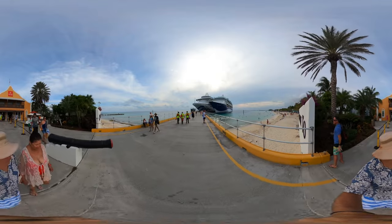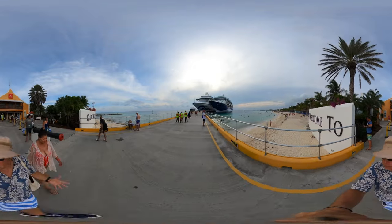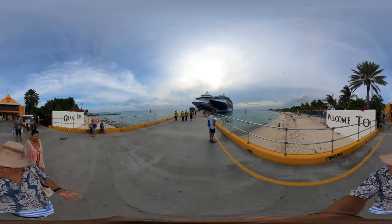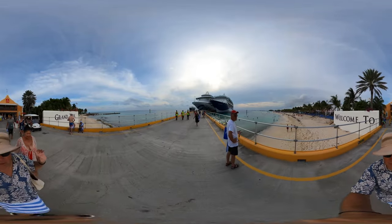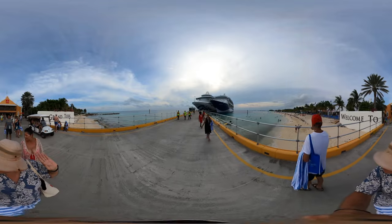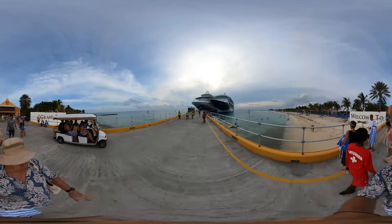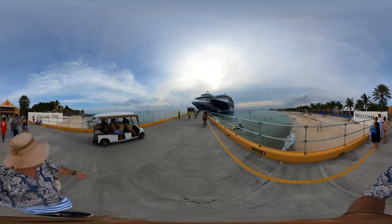This is the Grand Turk Duty Free Shop. It's also sort of the terminal for the port. You've got to pass through there going to shore, and you've got to pass through there going to the ship. Of course, I guess you could get a ride.